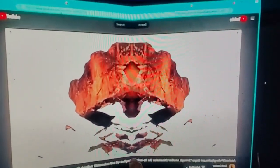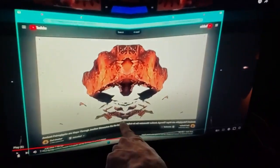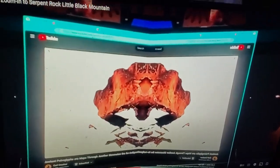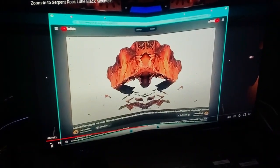And that face right here is reflected in that serpent face up there. See that petroglyph? That represents that. Kind of looks like a crown too. It is. There's some kind of spiritual entity that resides within that area.